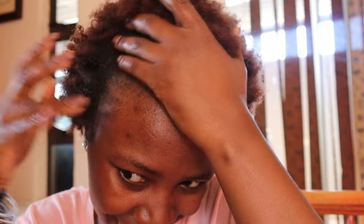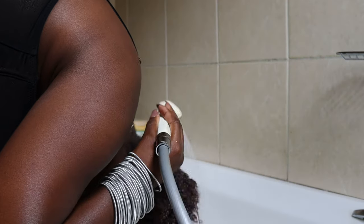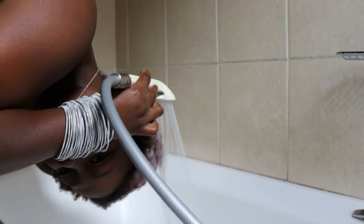So yeah, my hairline is really, really not coming back. I've been trying all these things for my hairline, especially on my right hand side. As you can see, yeah, it's a struggle. If you guys know any oil that can help with my hairline, I would really, really appreciate it.